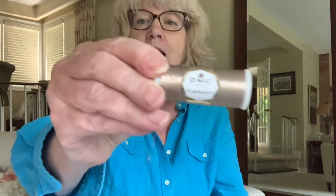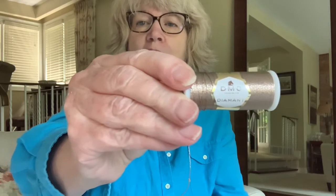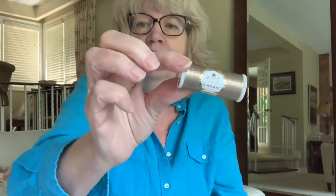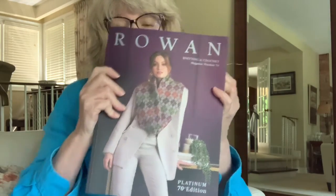So on a group of the designs, they've added DMC Diamant. This is the rose gold color. I bought this because I did a little swatch. It's 35 yards per spool. Some designs use just a little hint of it, and other designs, like this cover design by Martin, use it throughout.